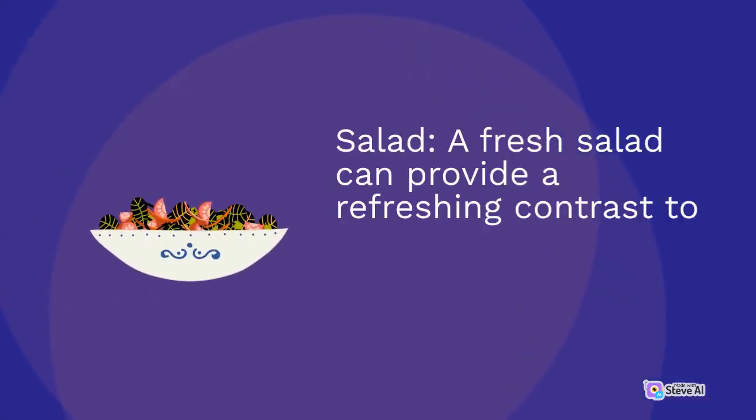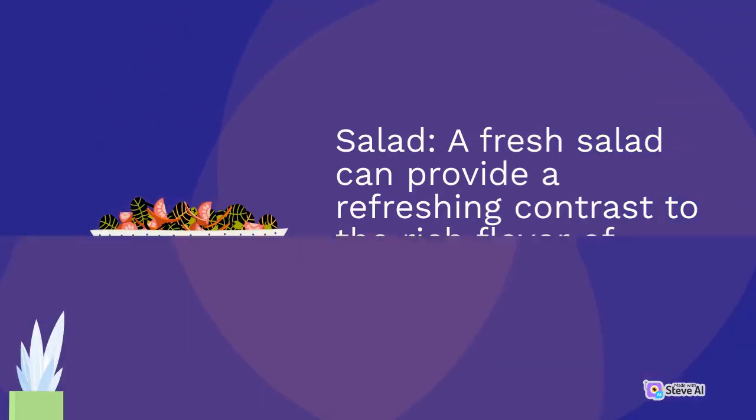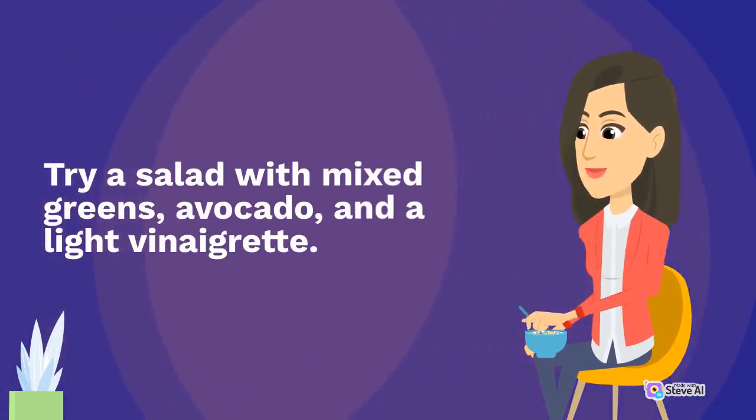Salad. A fresh salad can provide a refreshing contrast to the rich flavor of buffalo meat. Try a salad with mixed greens, avocado, and a light vinaigrette.